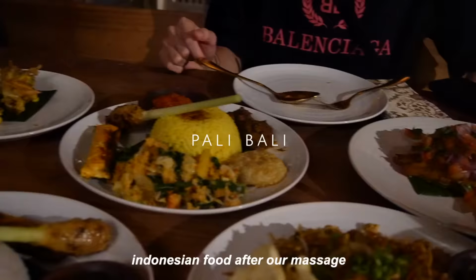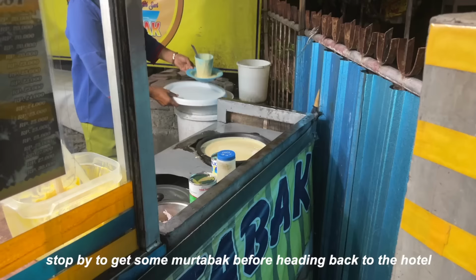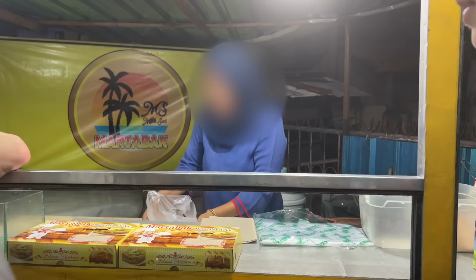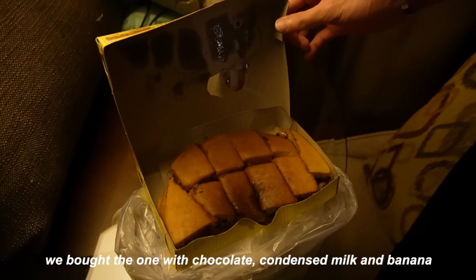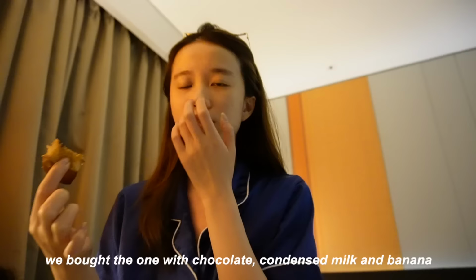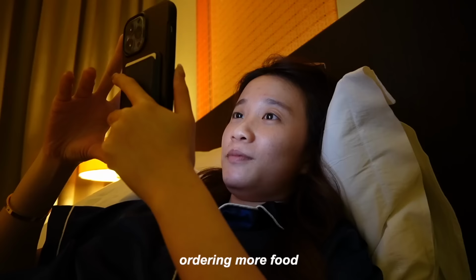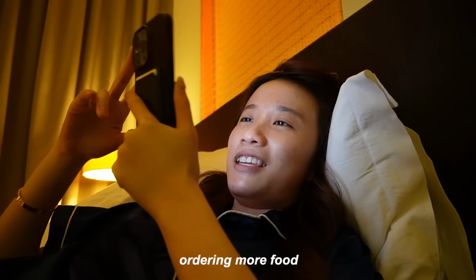Authentic Indon food tonight. Our mee chang kueh but Indonesian version. Not bad. Oh, but it's very soft though. Oh my god, I can't wait to eat. It's only 11:30. We're gonna have supper.